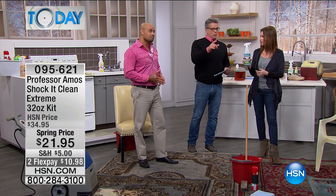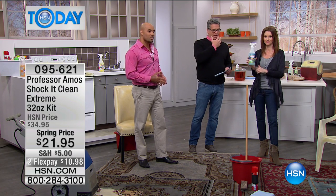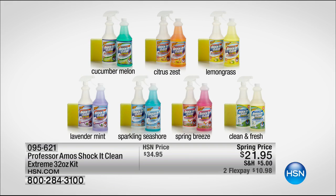Let me give you quickly your choices. The classic cucumber melon, it also comes in a citrus scent, which is amazing. I love the new lemongrass. It comes in lavender mint, which is also a great scent. Comes in seashore, it comes in spring breeze. And then finally, if you just want that clean, fresh scent. That one's brand new, right? $21.95. Yeah, brand new.